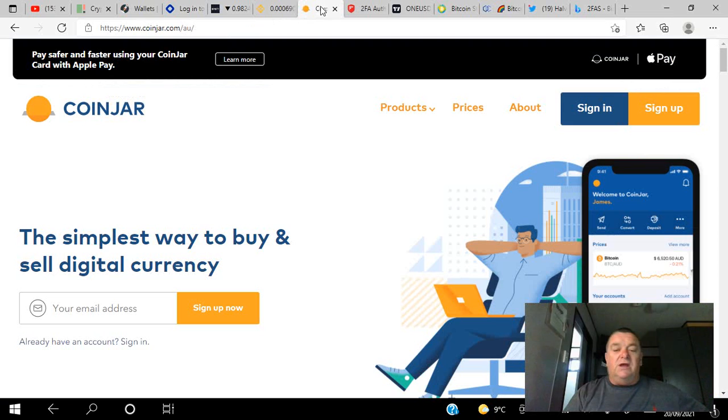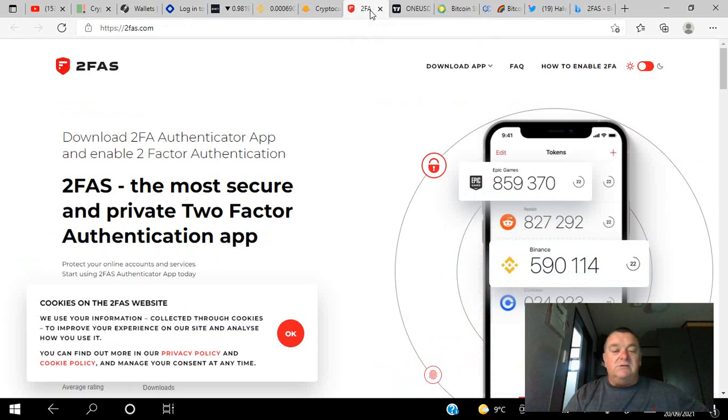And CoinJar. Look, I hope this helps you out a bit, guys. Always remember 2FA. Always start with a new email address. Always write everything down. Get all them locked and loaded. I know some of you bogans don't have time to even scratch your ass. Make the time, half an hour here, half an hour there. Sign up to them all. Just get it all locked and loaded.